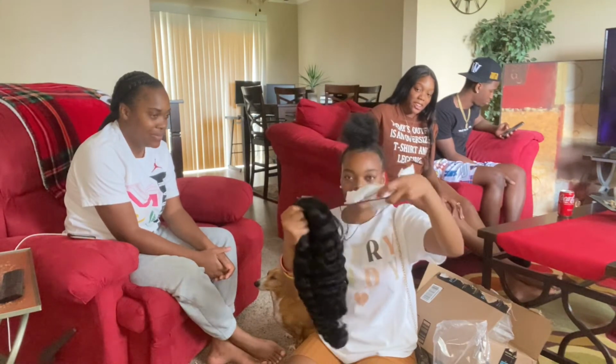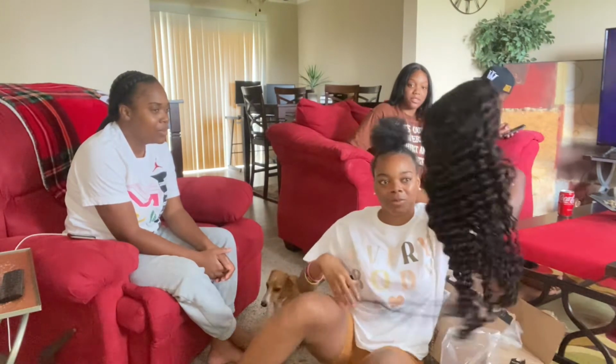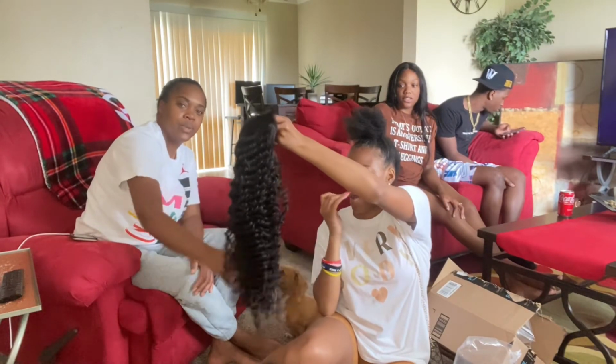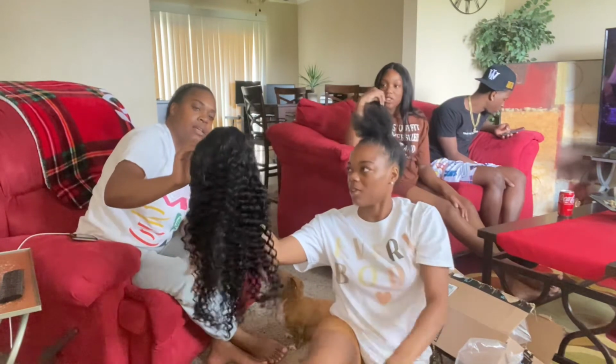Okay, it looks like some good hair. That's some good hair. I think this wig was like 150. Oh, real nice texture. Oh yeah, real nice texture.